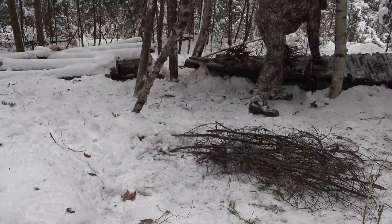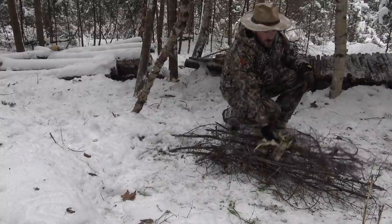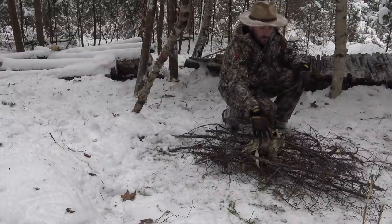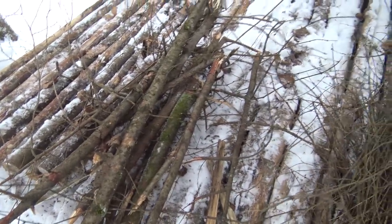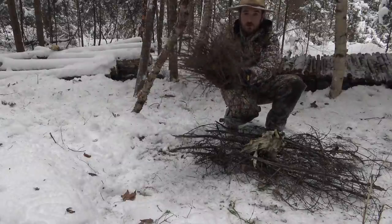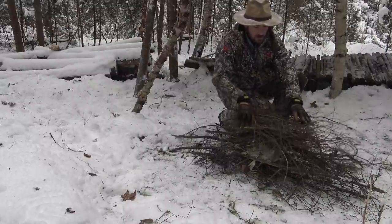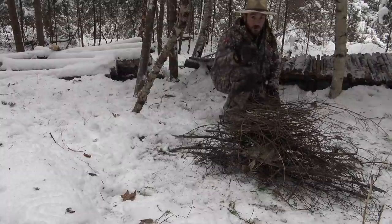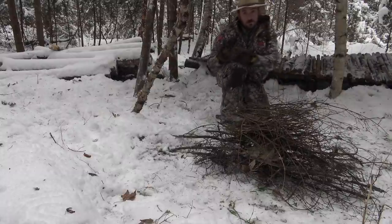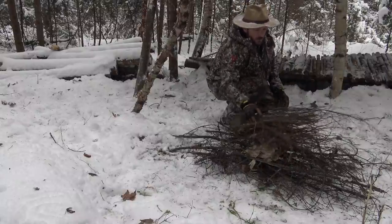Next up is your tinder. So I'm using the famous paper birch. That's going on top of my base. You could also use fine twigs, which happens to be my next layer. So these are pencil sized or smaller, and I've got a big double handful of these. That's going on top of my birch bark. And I'm making sure that I have somewhere where I can reach in and access that birch bark, light it on fire. Or if I'm starting a tinder bundle, I have room to put it in underneath all my tinder.